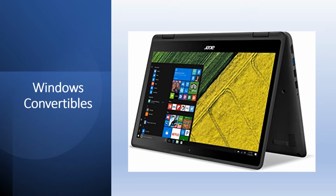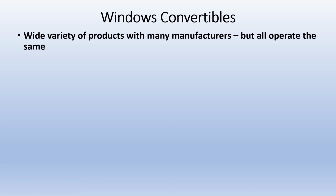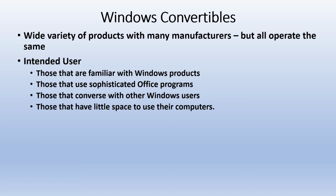Next, let's look at Windows convertibles. A wide variety of products with different manufacturers, but all operate basically the same. The intended users are those that are familiar with Windows products or those that use sophisticated Office programs that are designed for Windows products. Also, those that converse with other Windows users, and those that have little space to use for their computers.